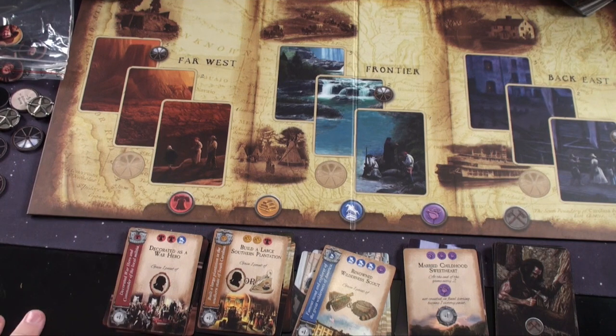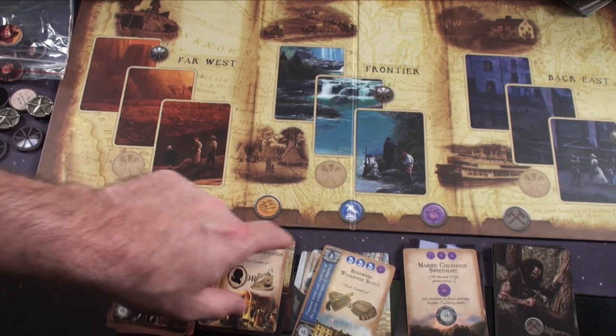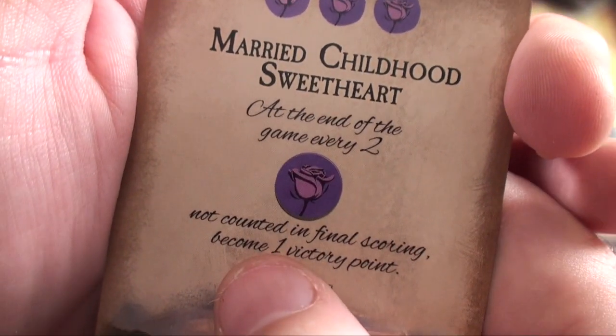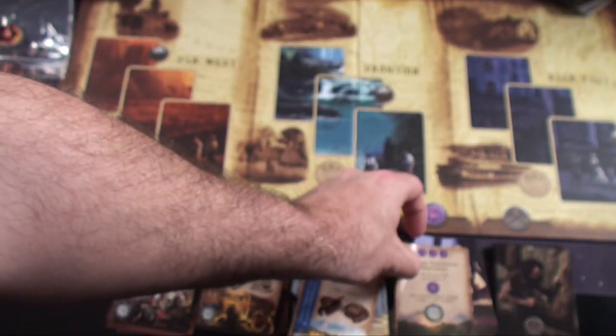What you're really trying to do is score victory points, and mostly you're going to do that by getting these chits that match these colors. And here, the purple ones. Once again, you would need three purple chits because you married your childhood sweetheart. At the end of the game, every two purple not counted in the final score becomes one victory point. The purple ones usually are happiness.